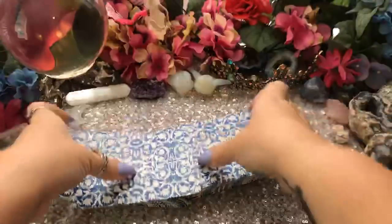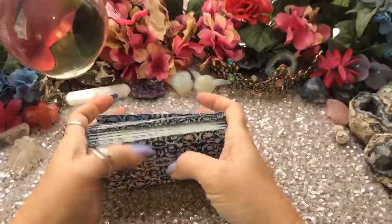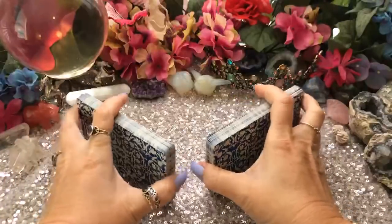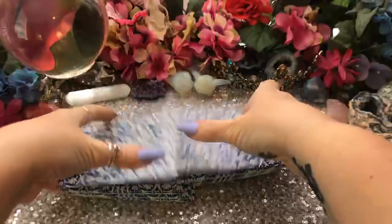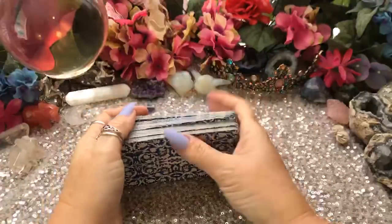This also shuffles beautifully. All three decks are really good shuffling decks. This one is super smooth. It's a little pricey, honestly. The box is beautiful, the cards are beautiful, and they shuffle like a dream, so it's worth it, I guess. And the images are so beautiful. Okay, here we go.